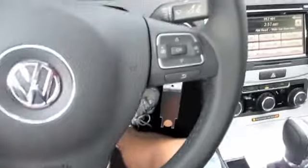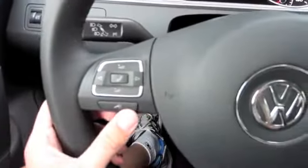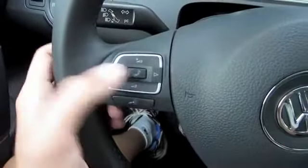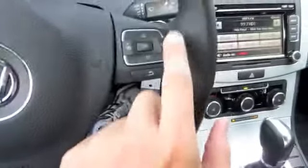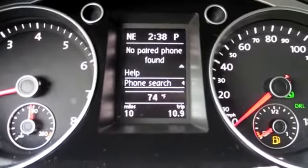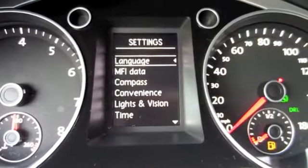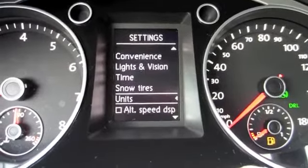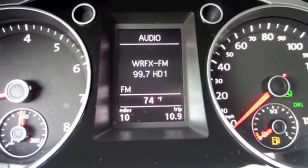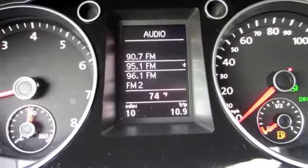Tasteful bright work around the steering wheel, as well as a little bit of chrome around the Volkswagen emblem. Your hands-free phone controls, off-hook button, radio controls with volume, and select between your preset stations. This is for your driver information system up in the heads-up display. Customizable settings. Also select between your preset stations.